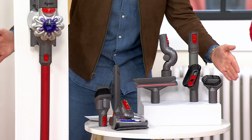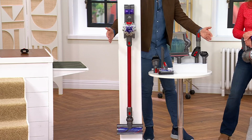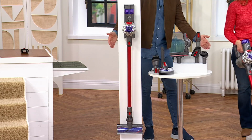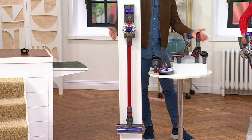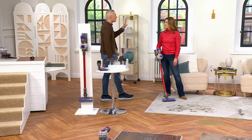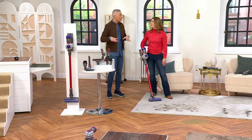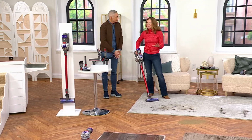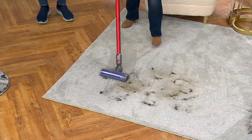QVC is the only place where you can get a price like this with Dyson, and we can send it to you with free shipping with a $60 payment on a credit card. I always say, buy your Dyson on Easy Pay because it feels like it's free. You never notice the charges on your credit card. And you'll have a clean home right away, perfect for spring cleaning.